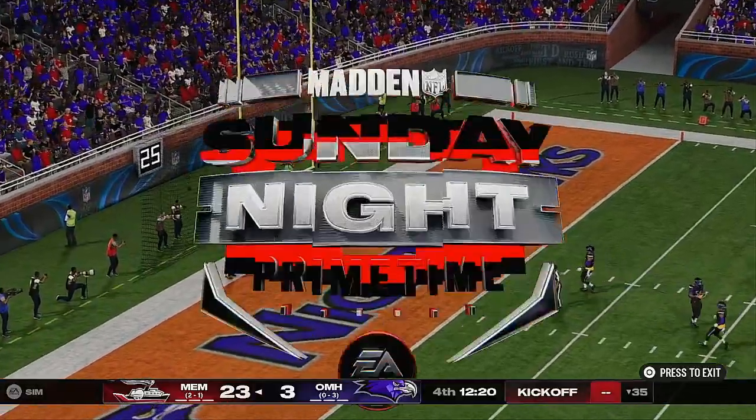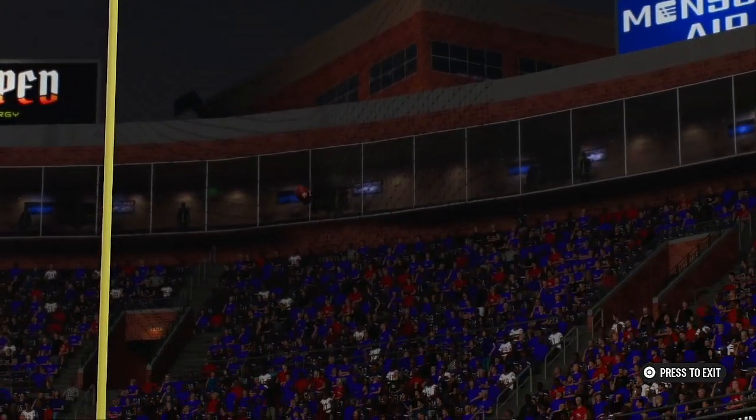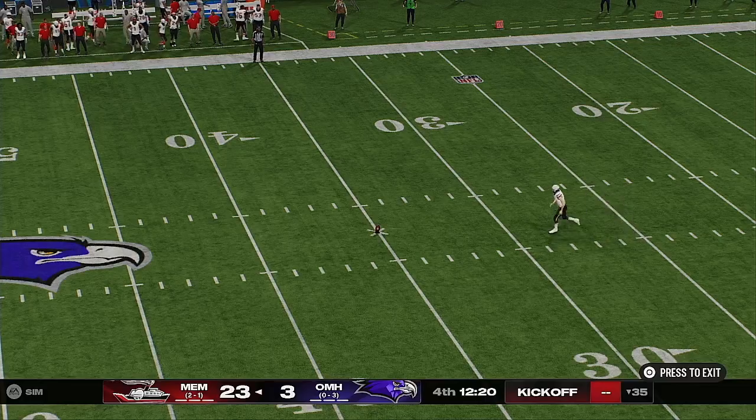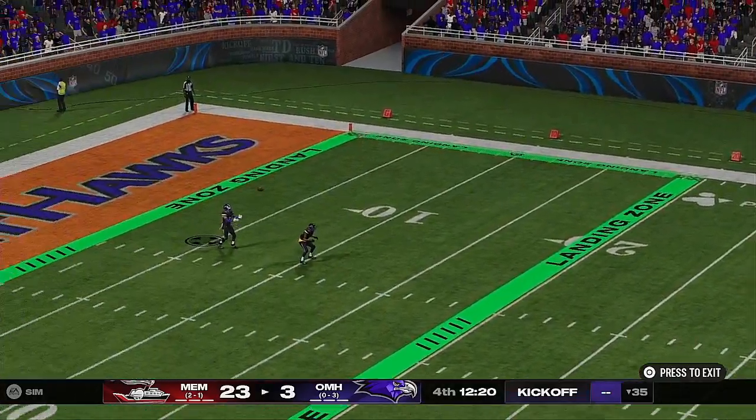And his kick is indeed good, and that will extend their lead even further. So a nice kick there as they are able to add on to their lead. And that's exactly what you're looking to do. Maneuver yourself into range. That way, if your drive stalls out, you're able to get something out of it. And they do so right there.